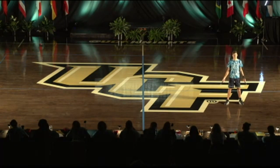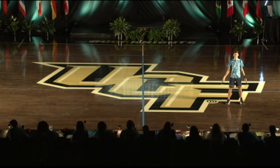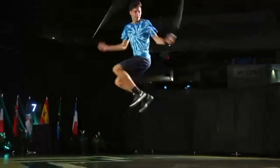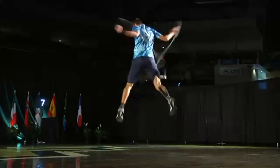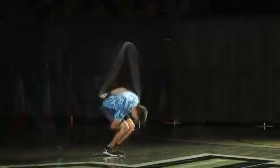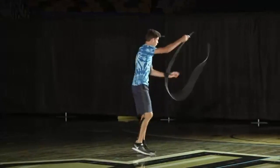Up next, we have Alex from the Hurricane Jumpers. Here we go. They're actually from Miami. Judges ready, jumpers ready, set. Starting off with a little bit of rope manipulation into power, multiple unders. That was an impressive rope release. He kept it going in a multiple under-esque type skill.